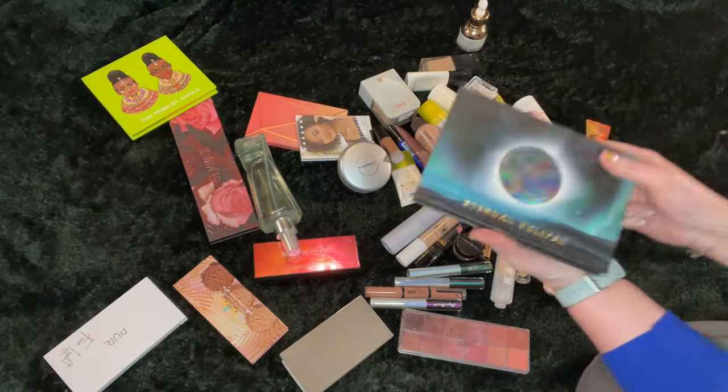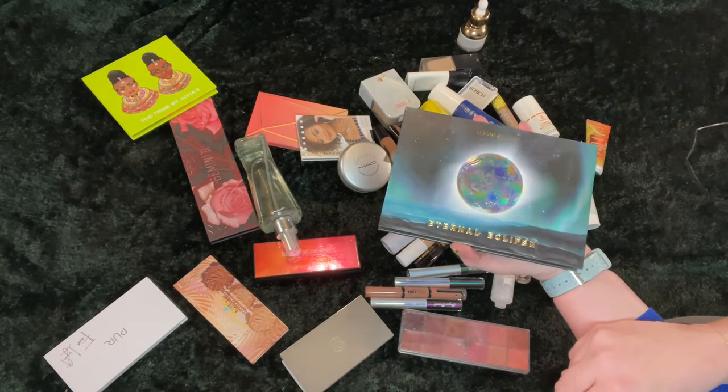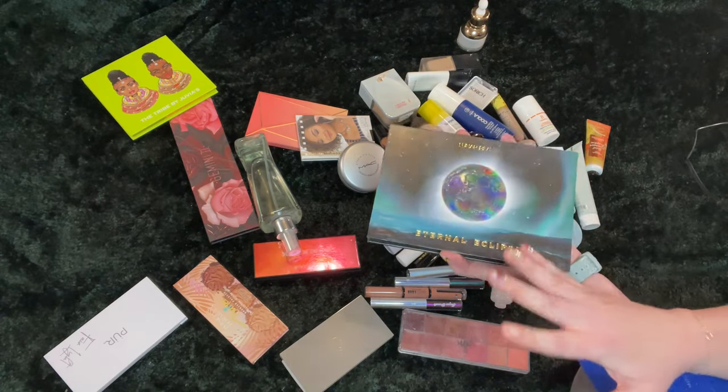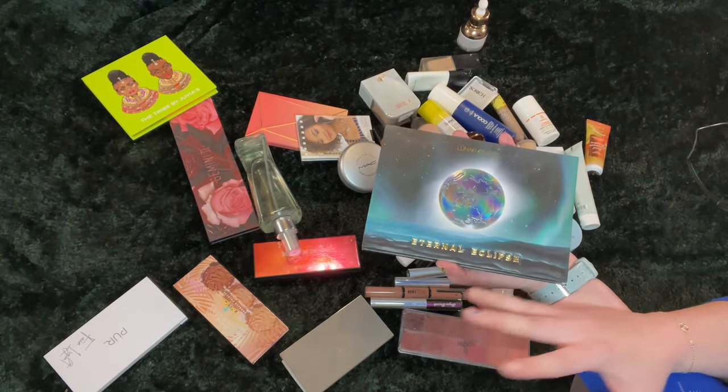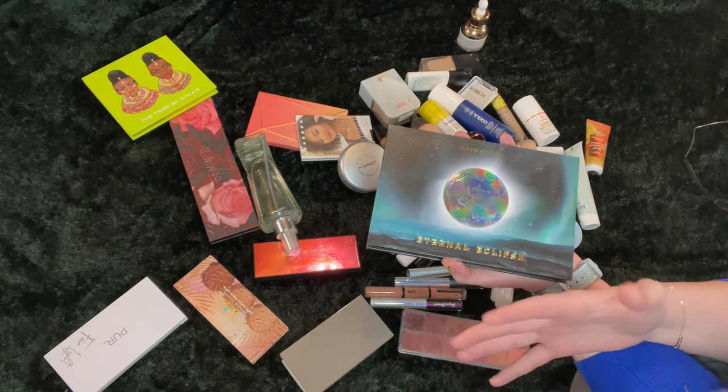Okay, then we have, that's what all of these are. I don't even really have to explain. This is from Lunar Beauty, the Eternal Eclipse. I have really enjoyed the brand Lunar Beauty. I love the moon. It's always in my backgrounds. I have a picture of the moon, and the moon is just a really peaceful thing in my life. I just like the brand.